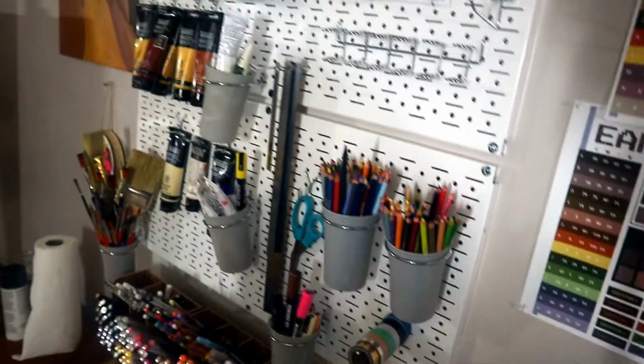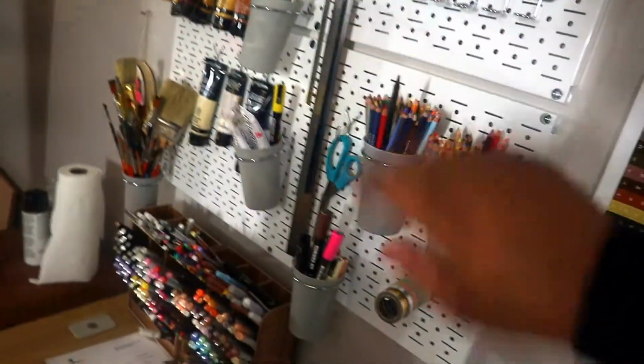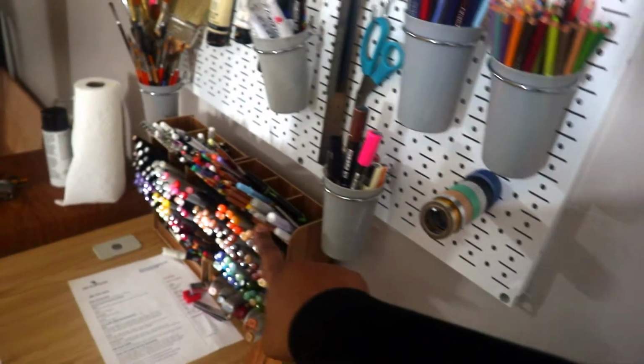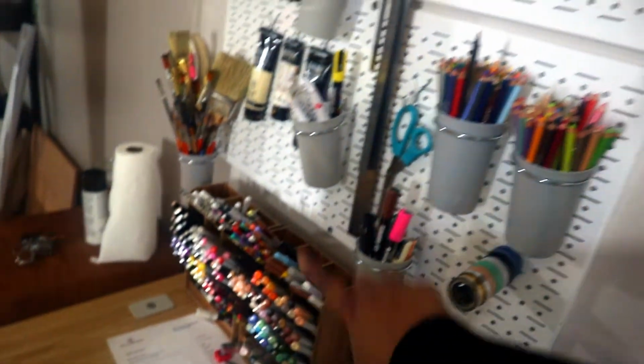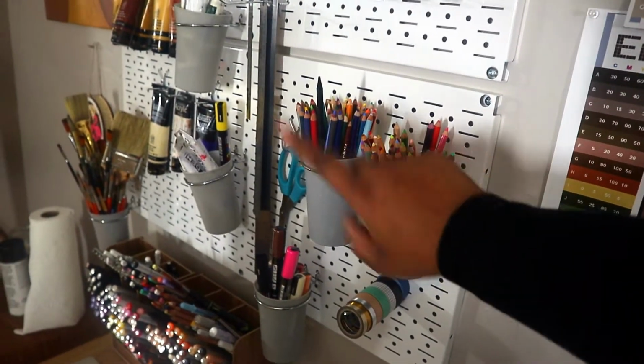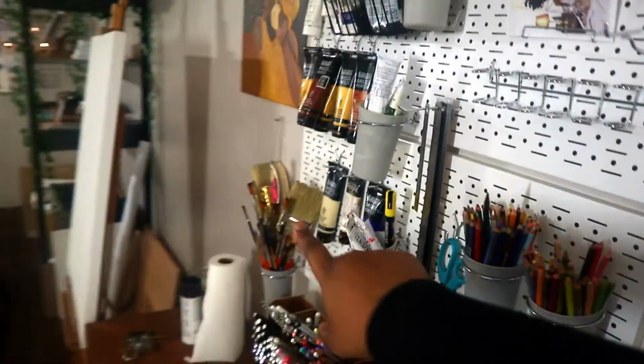Over here is my wonderful pegboard. Literally, this is probably my favorite thing in the whole studio. I can have everything hanging up and out of my way: all of my washi tape, my Posca pen markers, all of my Copic and Prismacolor markers, my Prismacolor color pencils, as well as my Polychromos color pencils. I have paint over there and paint brushes.